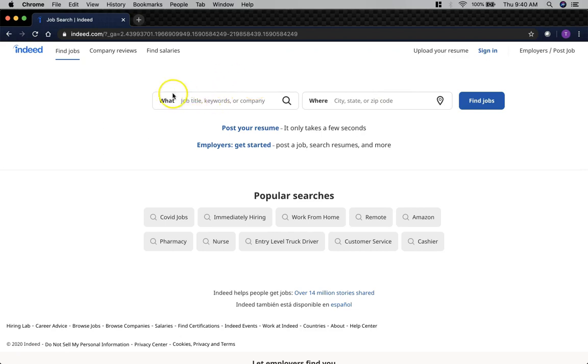So this first box here says what, and it asks for a job title, a keyword, or a company. So if I have a specific job in mind, whether I know the company that I want to work for or I know the name of the job title that I would like to work in, I can type that in here. Basically anything about the job or where you want to work, that is what's going to go in this box here.